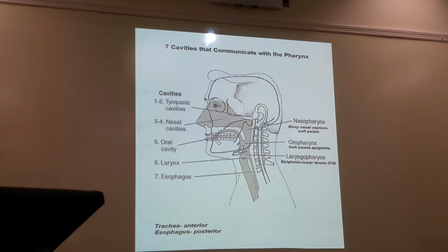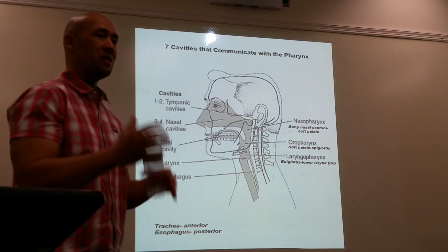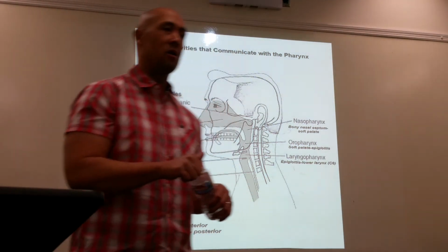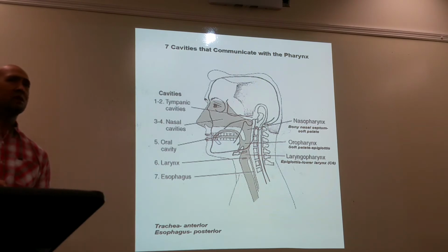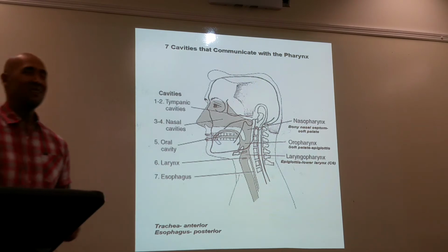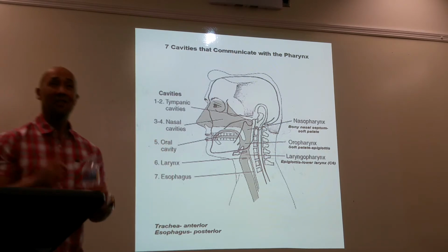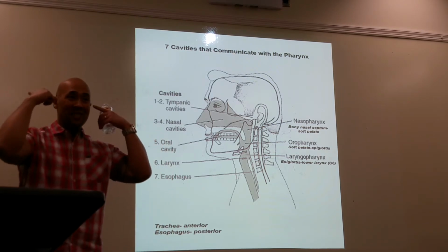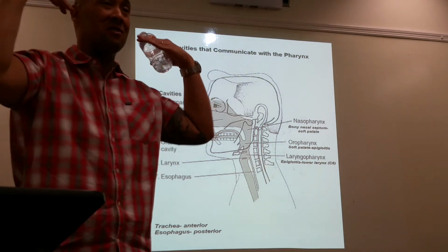So you have 7 cavities, 1 and 2 tympanic cavities. What does the tympanic cavity do? I mean, what is it? What is the relationship there with the oral cavity? Okay. So what is that cavity? The ears? You remember the eustachian tube? So that's the part that communicates with your ears.